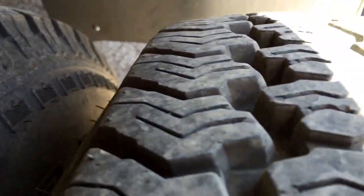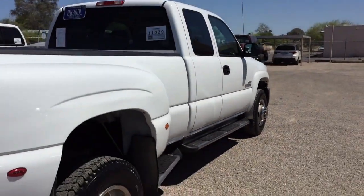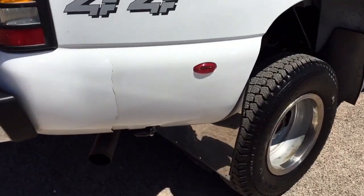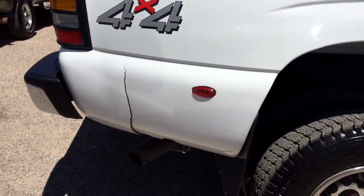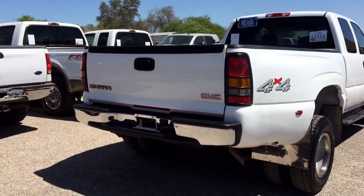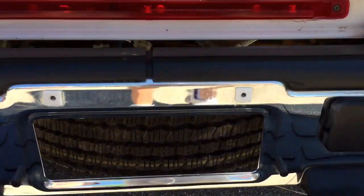So whoever owned it right before it was stolen put a nice set of tires on it, which always is a good sign that somebody spent some money before they had it stolen. They liked it about an hour before it was stolen, because those tires are pretty fresh. It does have what your typical fifth wheel crack. If you don't see at least one of those in a used dually, you're probably buying a brand new one, because they almost all have that.